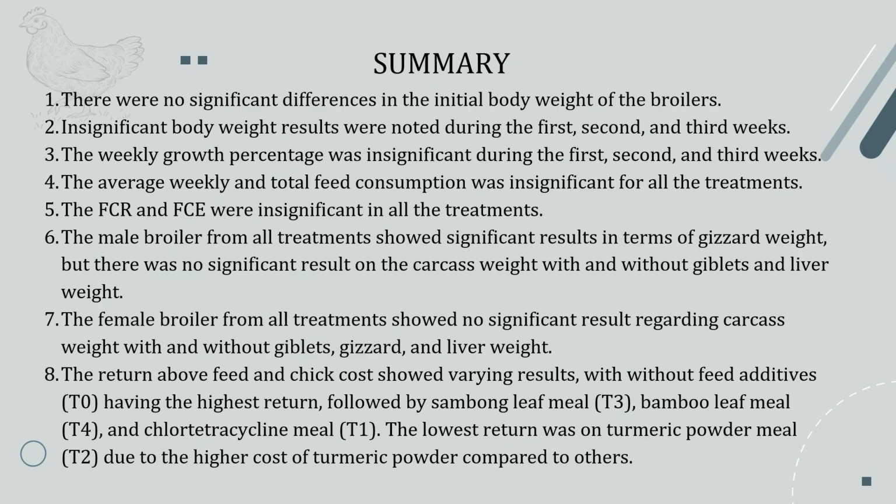There were no significant differences in the initial body weight of the broilers. Insignificant body weight results were noted during the first, second, and third weeks. The weekly growth percentage was insignificant during the first, second, and third weeks. The average weekly and total feed consumption was insignificant for all the treatments. The FCR and FCE were insignificant in all the treatments. The male broiler from all treatments showed significant results in terms of gizzard weight, but there was no significant result on the carcass weight, with and without giblets and liver weight.